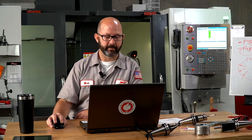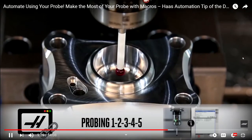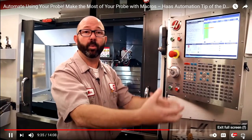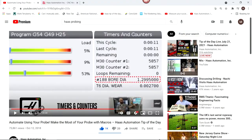And we made another video, probing 1, 2, 3, 4, 5, that shows kind of the basics of probing. And then we show you how to use these macro variables. So again, everything that you need to do to have the machine probe a feature and then go back and recut it. In fact, we've got a video right here. Even right now, on the screen, you'll see that I've got highlighted pound 188 bore diameter. And we can go back live to the main camera.